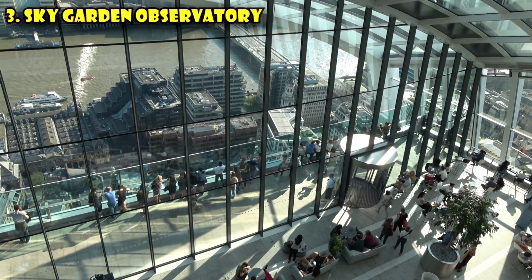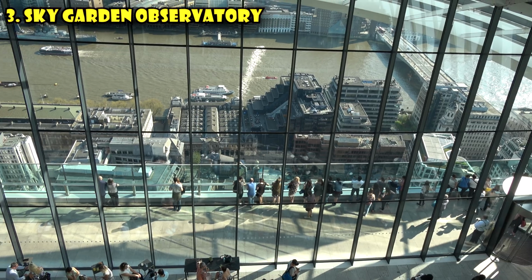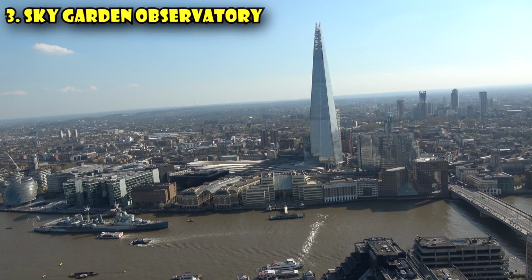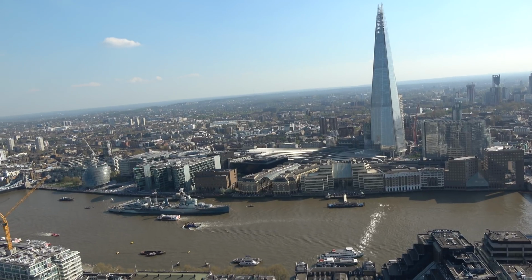They give you a time ticket. You just have a barcode, get here at your time, whisk yourself up the elevator, and then here you are at the top of the Sky Garden with some amazing views. And looking out across the Thames, you can see the other tall building, the Shard. That observatory is much more expensive than this one.